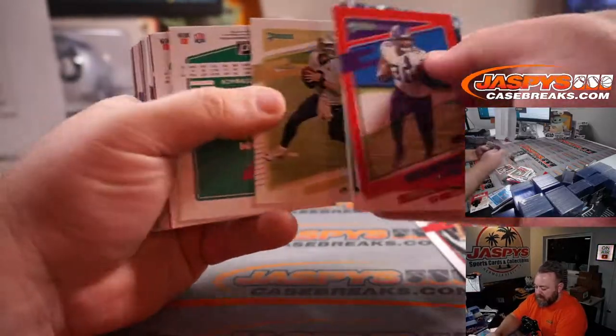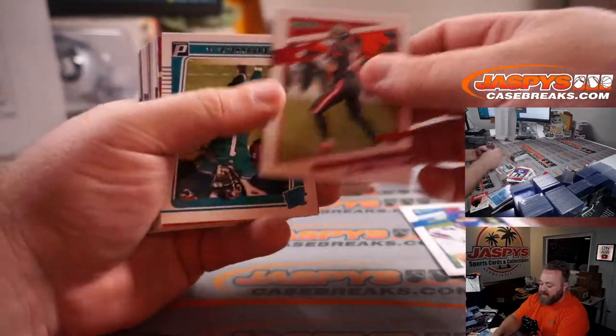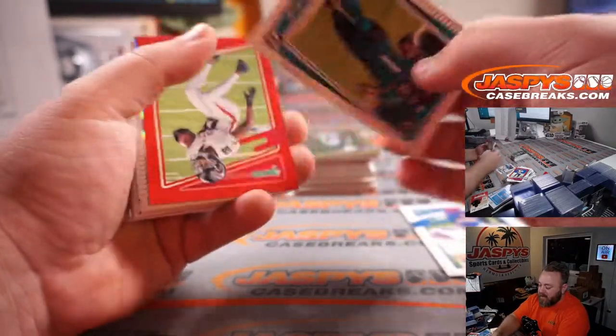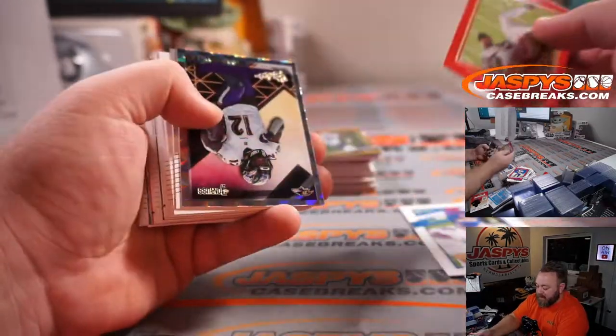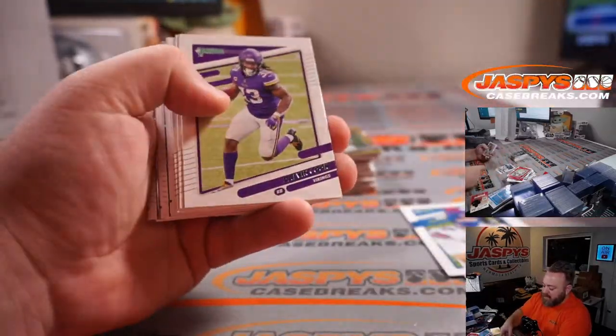I like him a lot. Let's see if we can find his quarterback for you as well. Josh Allen, no helmet for the Bills, and Tom Brady, Buccaneers, Sean Maddock. Travis Etienne, rated rookie for the Jags, Sean Maddock, and Tom Brady, Buccaneers, Sean Maddock.